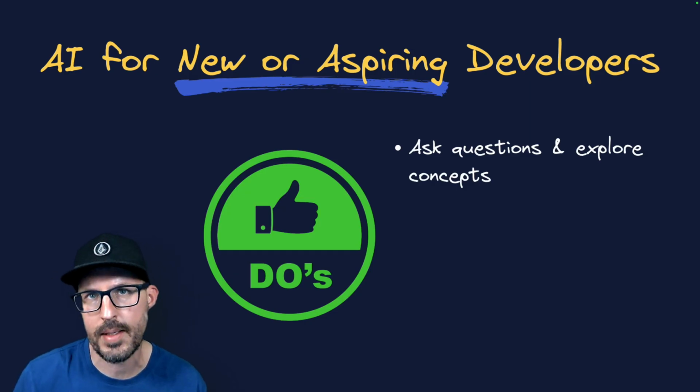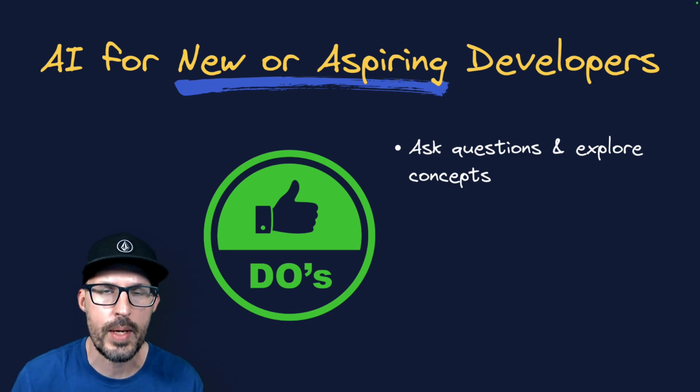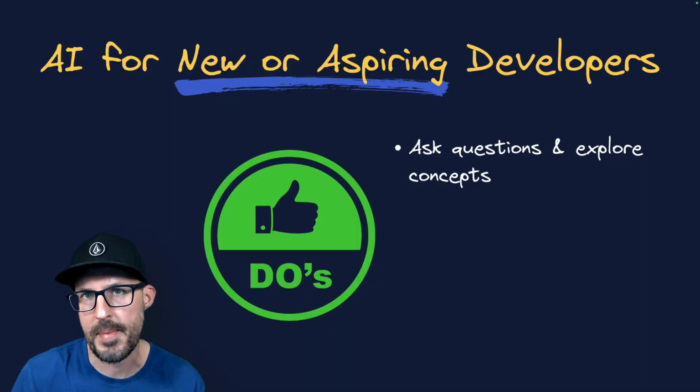You want to actually take the time to learn and understand the solution that's being presented to you. That way, when it comes to implementing it, or if you come across the same problem again, you'll be better equipped to deal with it.